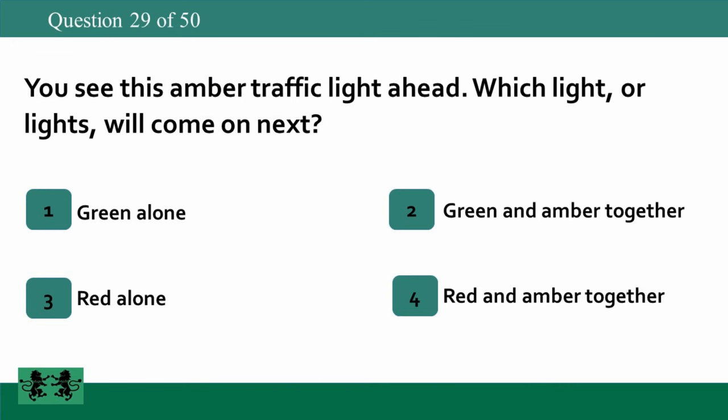You see this amber traffic light ahead. Which light, or lights, will come on next? 1. Green alone. 2. Green and amber together. 3. Red alone. 4. Red and amber together. The answer is 3. Red alone.